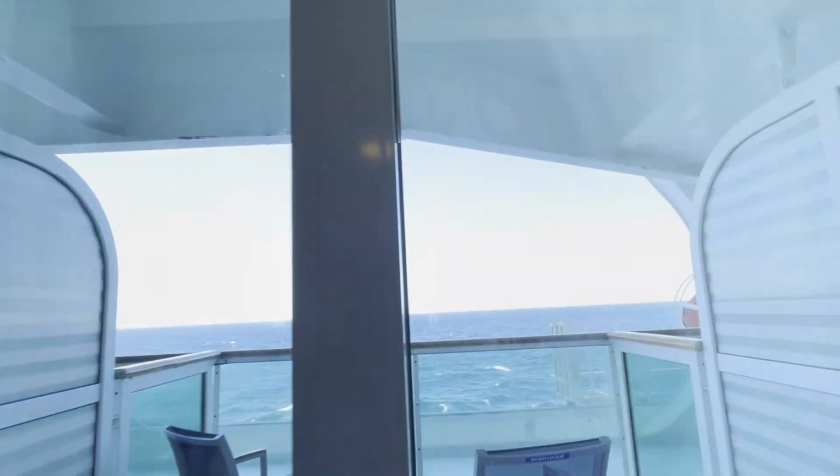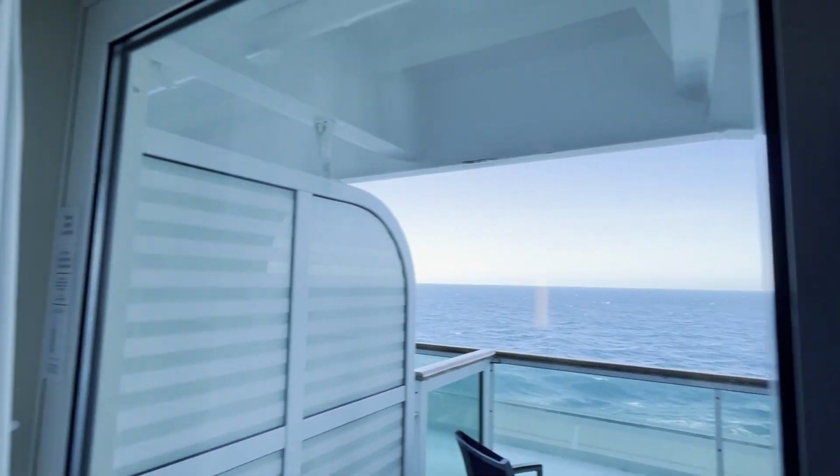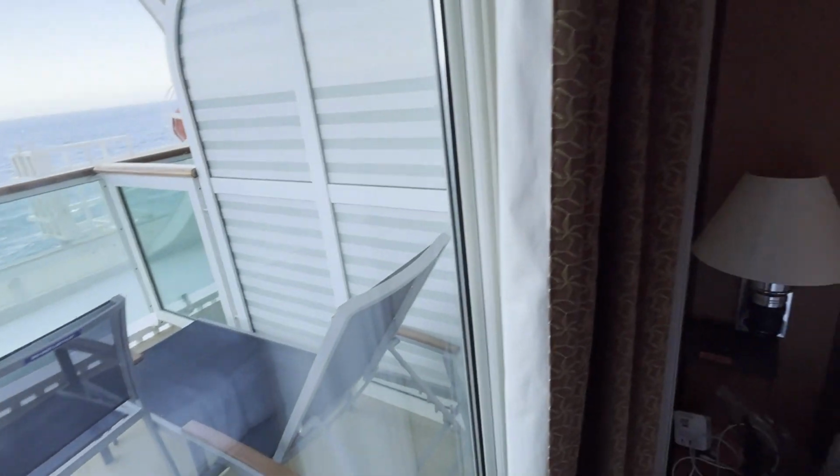Then we come over here. You can draw the curtains. They work really good, and they darken the room. Occasionally, if it's swinging and the ship's moving, it'll slide up a little bit. But they're really good at blacking out the light.